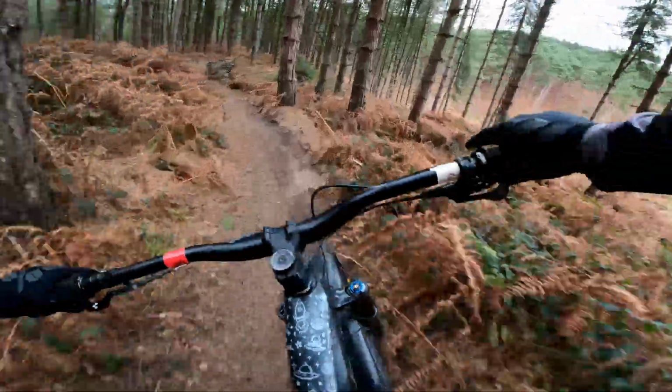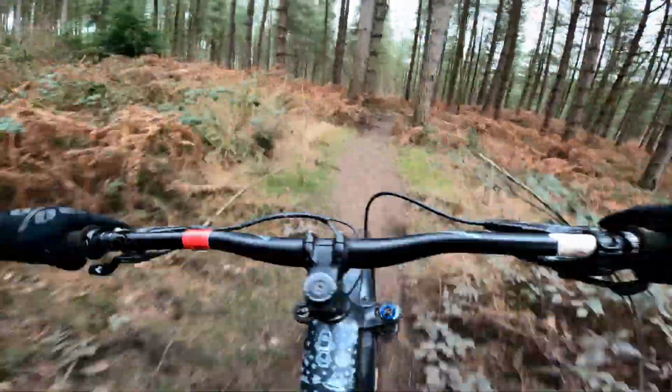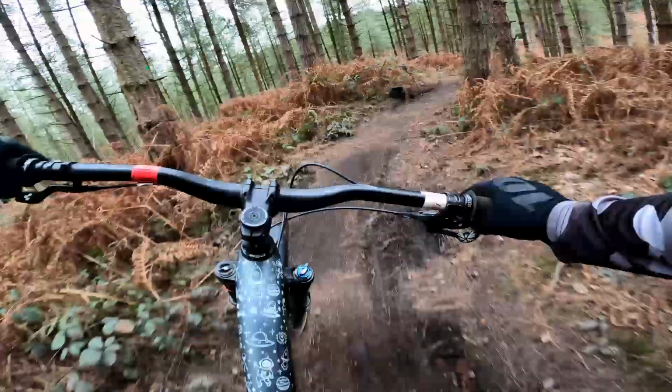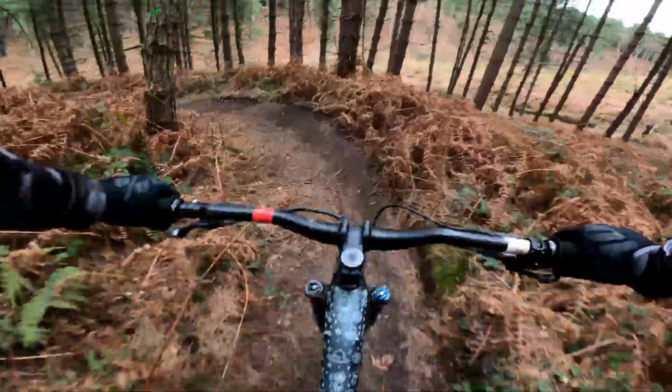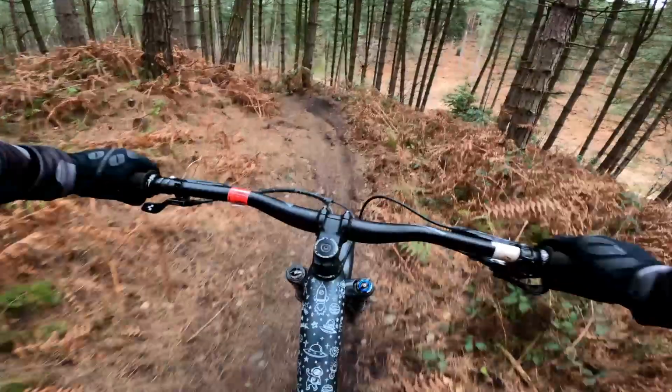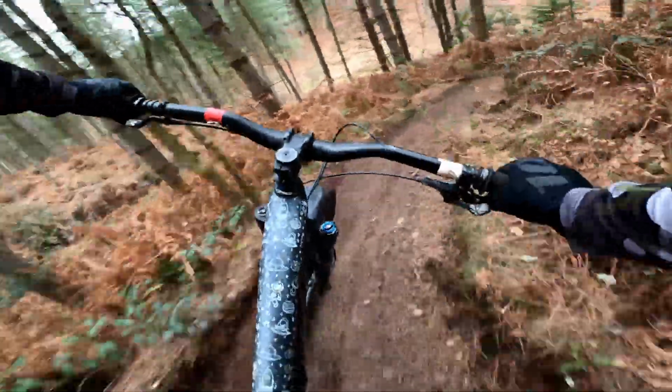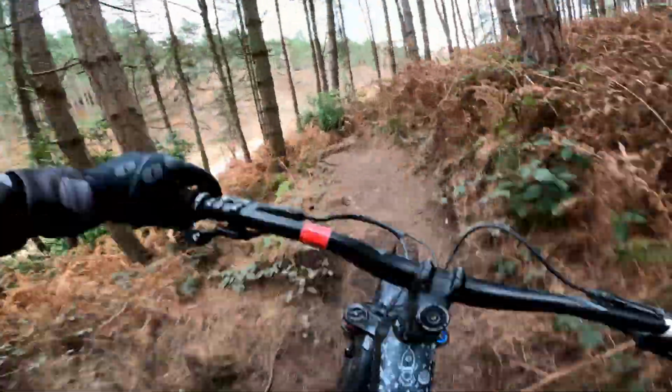Because of the unknown trail conditions, I'm riding my full suspension Cube Stereo 150 today. This is a burly bike and should be able to handle anything the trails can throw at it. Of course, all these trails are a closely guarded secret, so I'm not showing exactly where they are, and I genuinely have no chance of finding them again on my own anyway, so your secret's safe with me, trail builders.